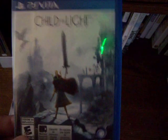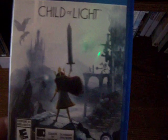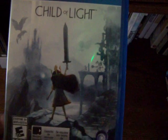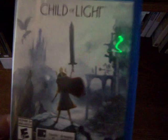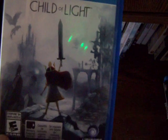Child of Light. Still on the fence on this one. I haven't played it very much, but it seems neat and interesting. I don't have much else to say about it.